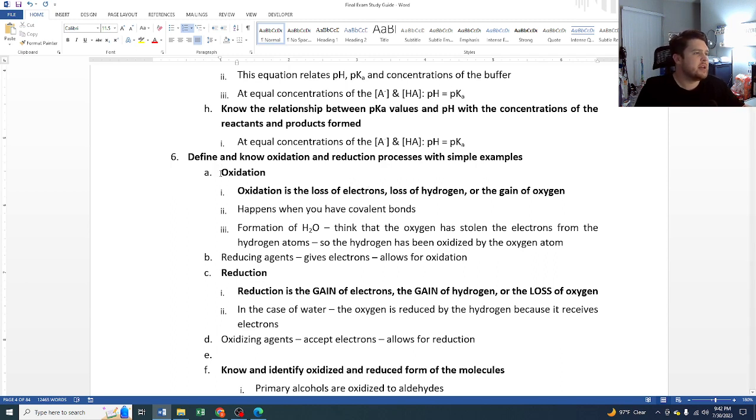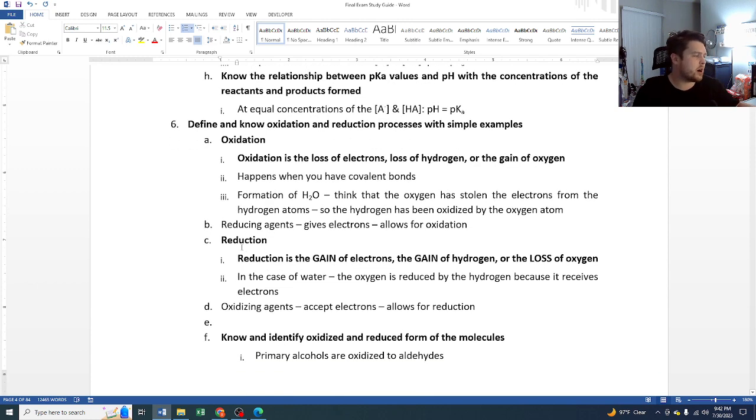Okay. Define and know oxidation and reduction processes with simple examples. We've talked about oxidation and reduction reactions for literally everything. Okay? So hopefully this is very, very kind of ingrained in you.